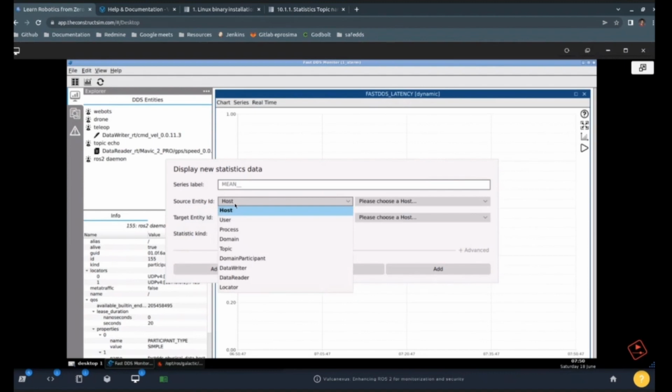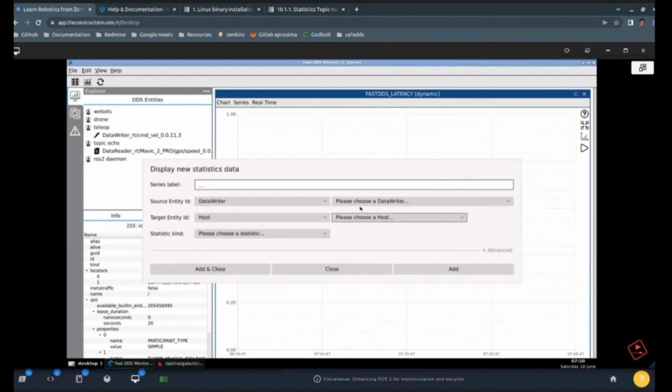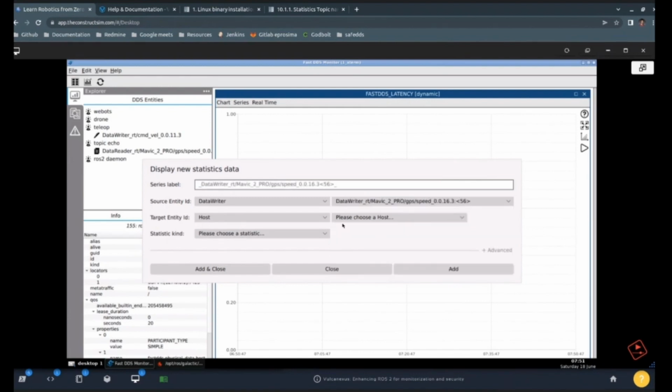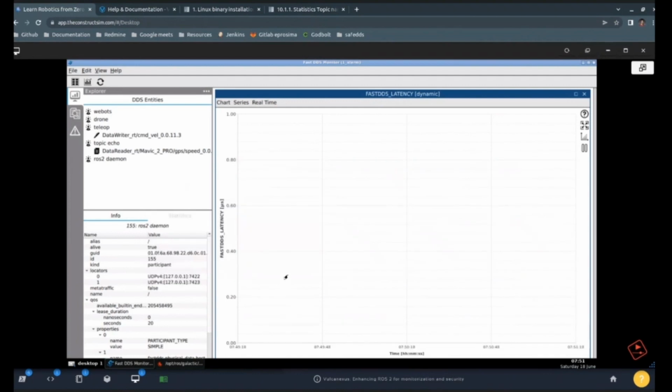I'm going to select a source entity ID, the data writer for the GPS speed topic. Be aware that it's the GPS speed, not the GPS vector, but the GPS speed. And then I'm going to select this one, which is from the drone. And then the reader for that topic is the reader contained in the ROS2 topic echo command. And then I'm going to plot the median, right? I will click on add and close for now.